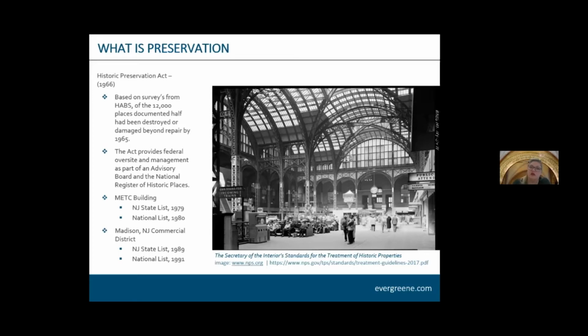The Act provides federal support and oversight through advisory boards and committees, as well as the National Register of Historic Places. It does not necessarily support legal action, but provides advocacy and a lot of funding through grants and nonprofit secondary organizations. As Deb noted, the museum received its state registration in 1972, as well as a national listing in 1980. On top of that, the city of Madison received a commercial district, which the museum is part of, and that was registered by the state and national districts as well.